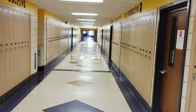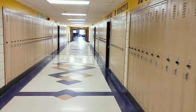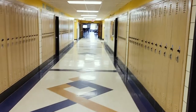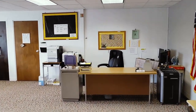Going down the hallway, we first come across Ms. Francione's office. She is our attendance clerk and can help you if you're coming in late in the morning or have early dismissal. Next door on the right leads to the offices of Ms. Shaw, the other assistant principal, Mr. Metzger, the counselor you met earlier, and myself. Ms. Ferrari and Ms. Sidora are also available here to help you as well.